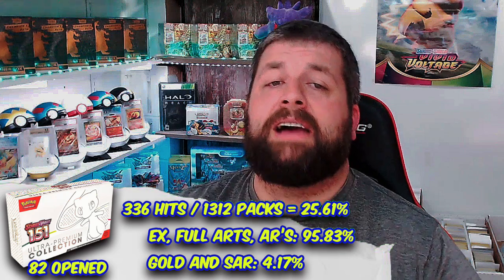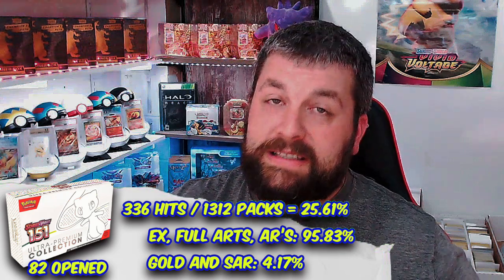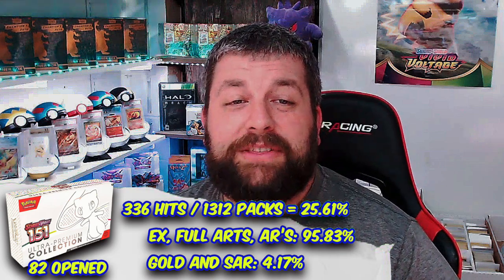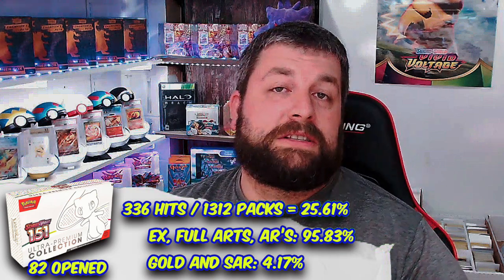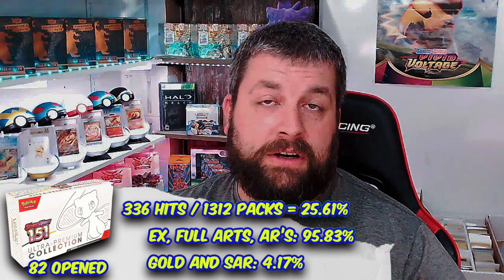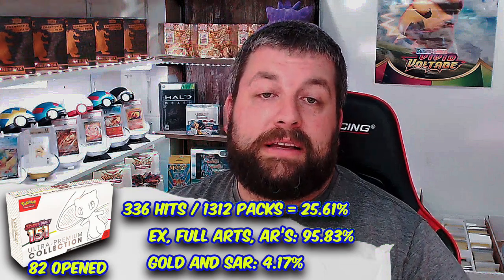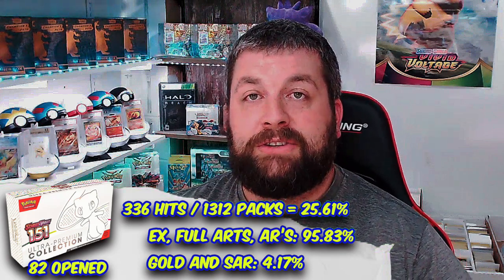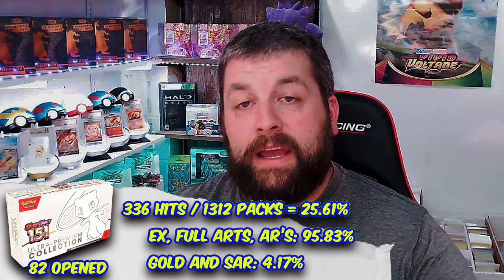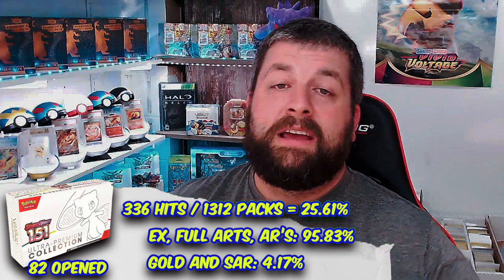The thing that I have against this particular box is where the hit rates are coming from. When you are getting the hits, about 95.83% are in the 1-star tier. So you're looking at that EX, full art trainers, and of course those art rares. Lots of them out there, lowest price on the scale. For a high-end product, it's just not giving you the hits for those high-end 2-star cards that you're looking for. And we're looking at about 4.17% in that upper tier.